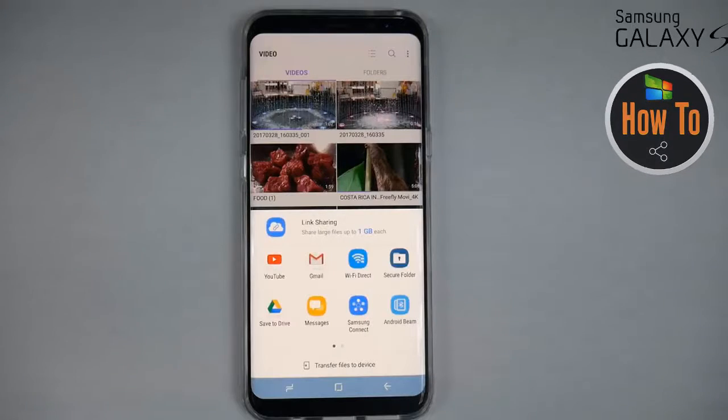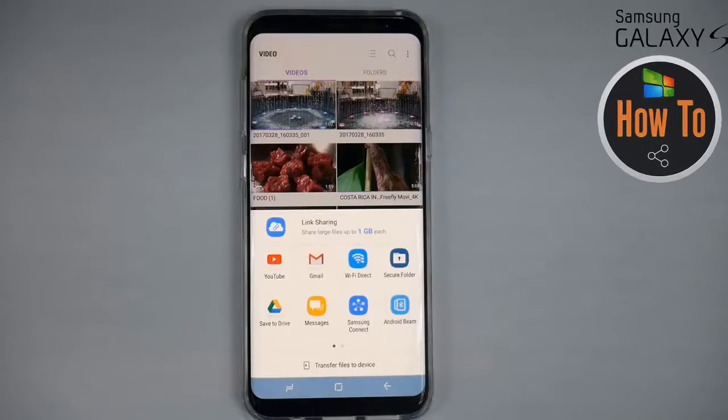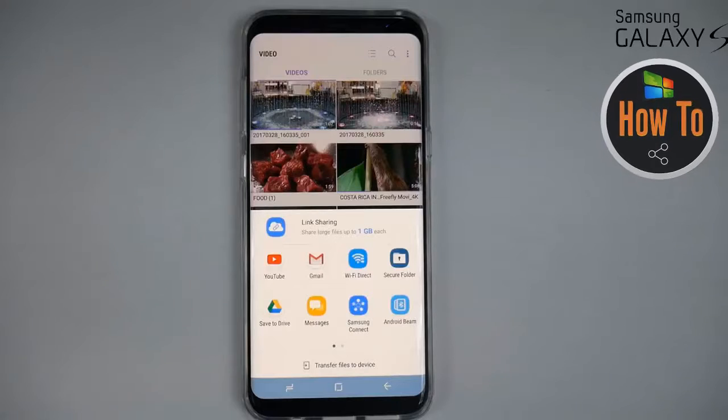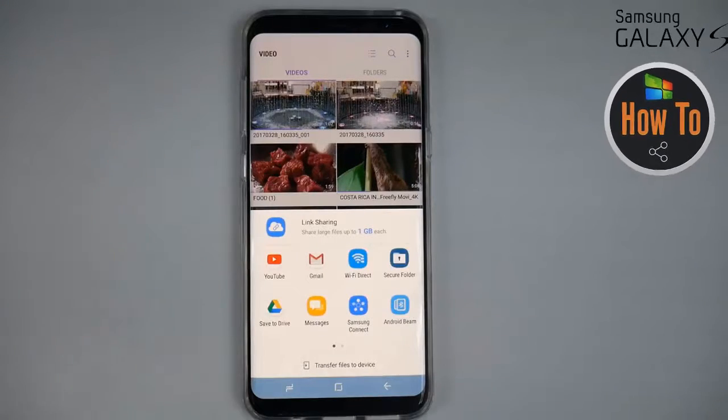Text message, email, however you want to send it, however you want to share it, you can do it just by sending that link. And it doesn't matter if the end user is an iPhone user, a Samsung user, or an Android user. This is something that Samsung offers that not many people do, and it's a really great way to transfer over large photos, videos, or whatever you want without losing any quality whatsoever. This is better, by the way, than something like Hangouts or iMessage that will compress the quality. This keeps it at the exact quality that you have it, as long as it's less than a gig, which, if you're sharing a video that's more than a gig, you probably want a direct connection anyway.